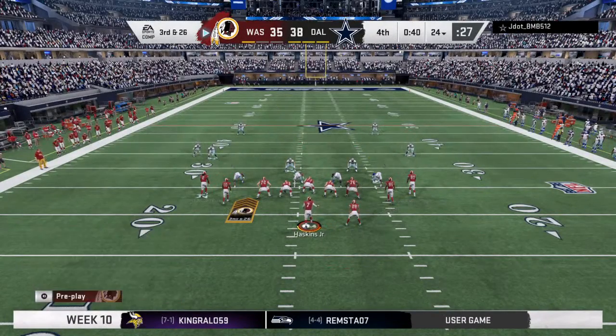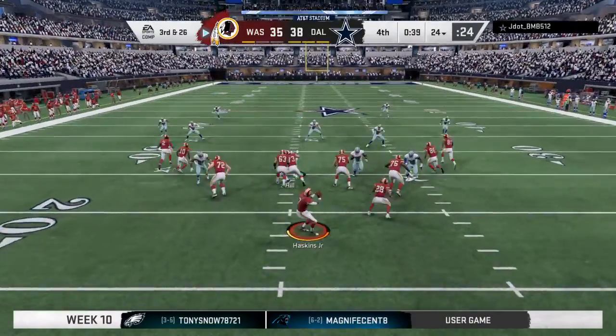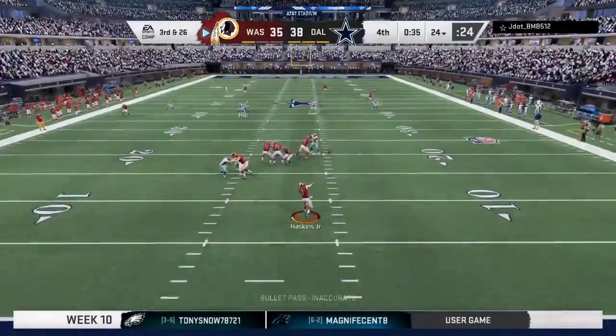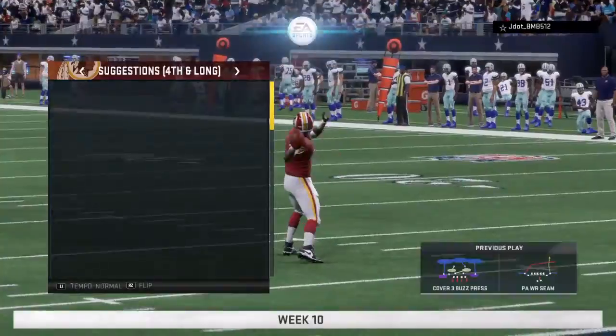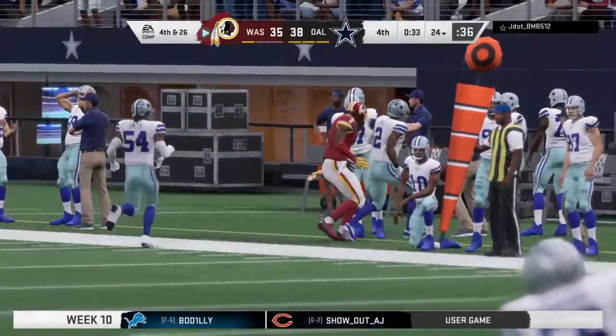Mike 55. He'll look to throw. Now a desperation throw deep downfield. And that will be incomplete. Well, they weren't scared to let it fly, but it falls to the ground and brings up 4th down.